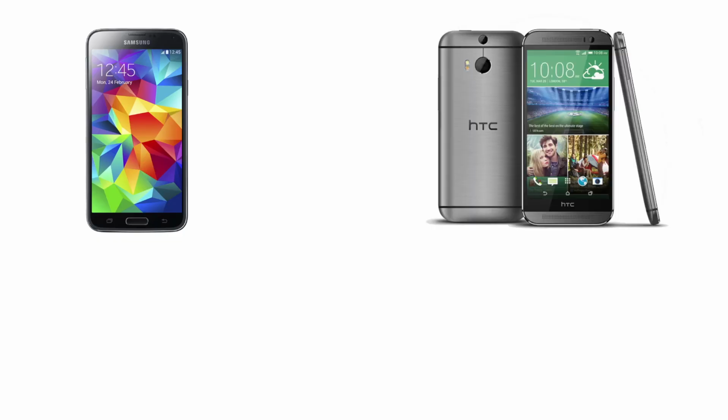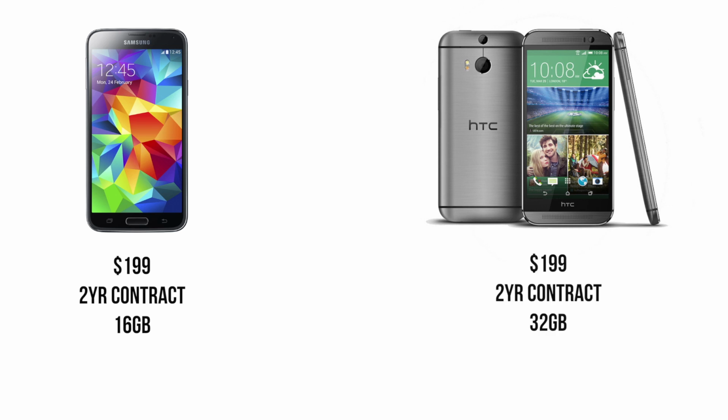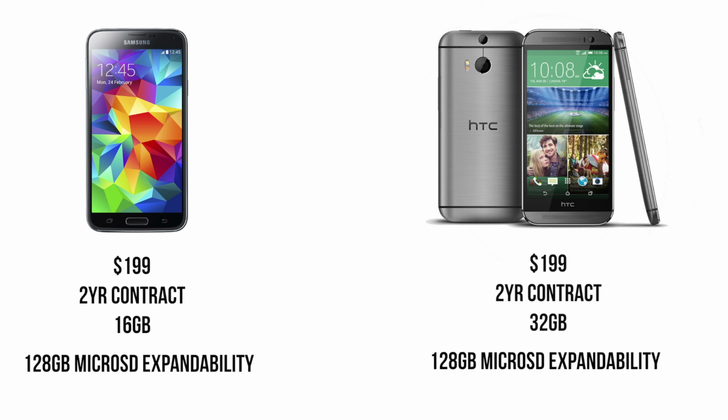Next is storage and pricing of these two. The S5 and HTC One are flagships and they cost flagship money. The S5 comes in at $199 for the 16GB model and $299 for the 32GB model, while the HTC One only comes in at 32GB for the same $199 price tag. On the S5 you can bump up that storage by 128GB thanks to a micro SD card slot next to the SIM slot. And now, for the first time, the HTC One M8 adds a micro SD card slot on the opposite side of the SIM tray. It too will support a 128GB micro SD card, but the only trouble is you need a paperclip to swap it out.